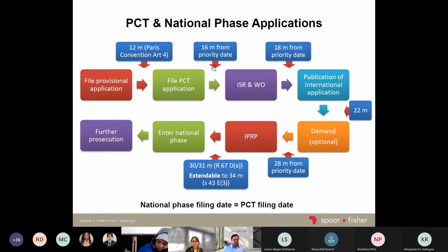And within 16 months from the priority date, it's very important when you're dealing with national phase applications to draw a distinction between which is the priority application and which is the international application filing date, because all these dates are calculated differently. So you'll see after 16 months from the priority date, so 16 months from this date, the searching authority will issue you with an international search report and written opinion.